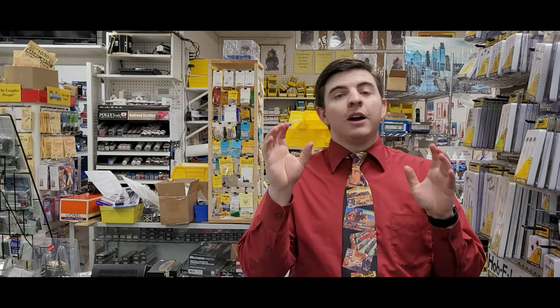This is a great locomotive if you want to add it to your fleet. They are retailing for $309.99. We're selling them at our store for $249.99. It is a great piece to add to your collection.